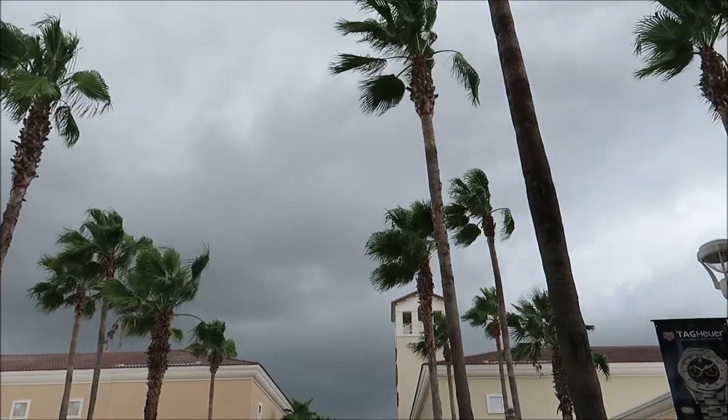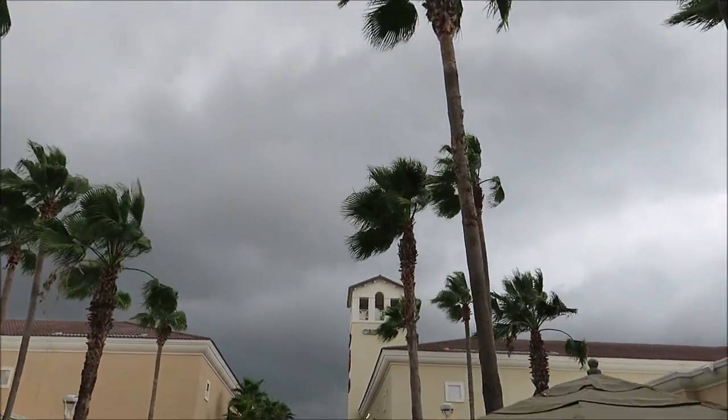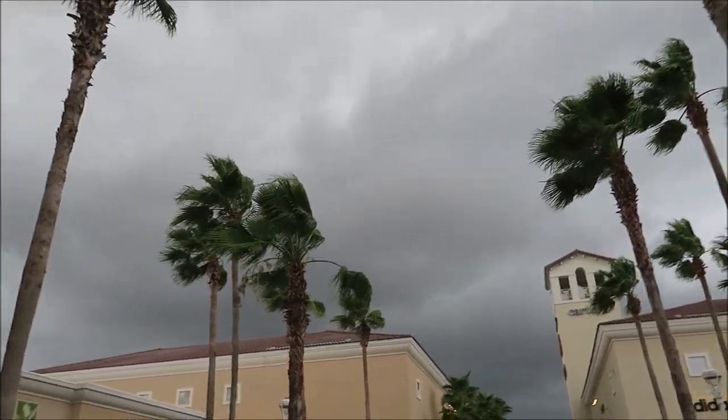Oh, and look at those clouds. It really looks like it's gonna downpour soon. I think I'm gonna go to Applebee's and get some riblets.